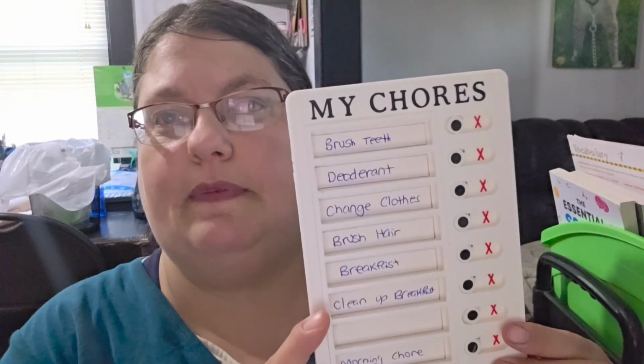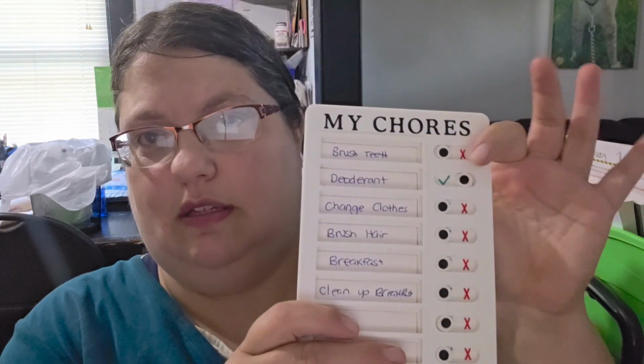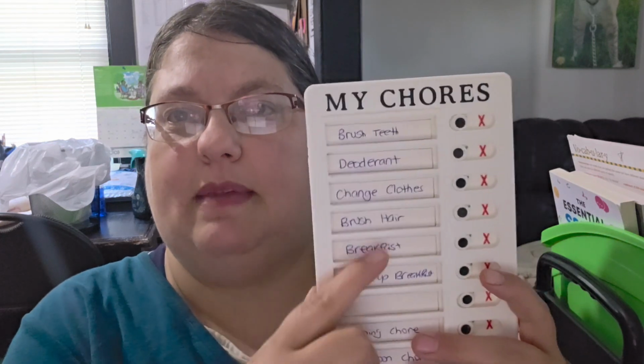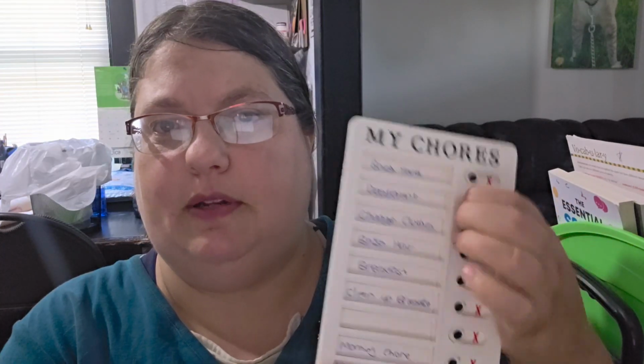That one's a little weird. Let me show you the good one. My Chores, little flip switch things from Amazon. This was a pack of 2. It starts off at X. I just ended up making a card and writing in what they need to do, and I'll explain what they have in a minute. When they do it, they flip it over, and at the end they can show me they have all of them flipped. Then they can go to free time.